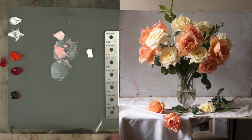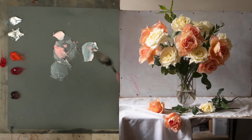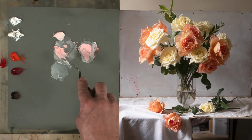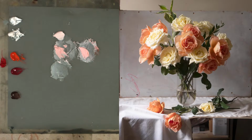Let's try with titanium. I'm going to need to add quite a bit more of the orange because titanium is opaque. So that's coming down to probably about the same value as this one here, about an 8.5 roughly. And the reason it's useful knowing this is because it tells me what mixes with what chroma I can get at which range, and that's going to change my paint choices. Not only that, it's going to change how I manage the value balance of the whole painting.